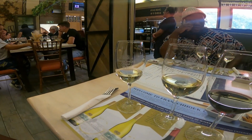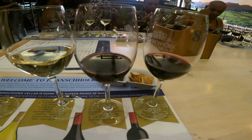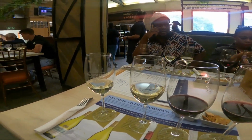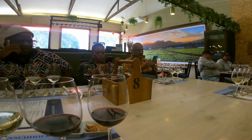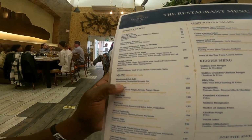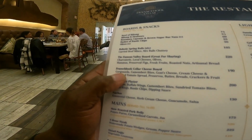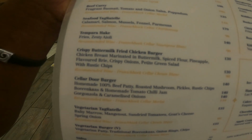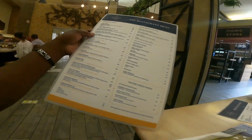Yeah, so guys, this is Franschhoek Cellar. Can you read it? Let's see how it goes. Yeah, so when it comes to food, this is what you get here. So I guess I'm gonna get this, what do you call it? What is it? Okay, here the butternut fried chicken burger. So let's just wait and see how it looks.